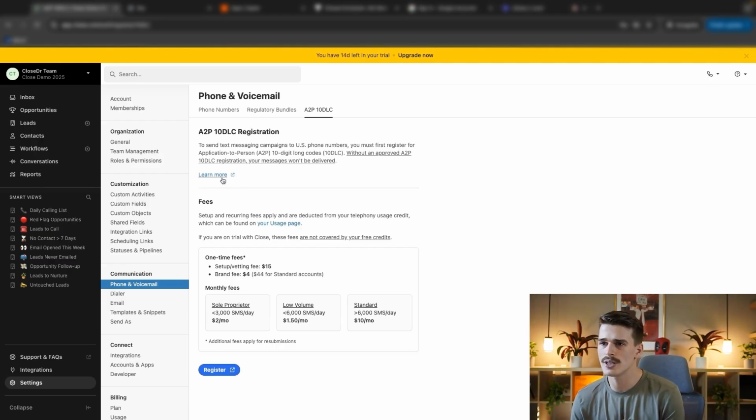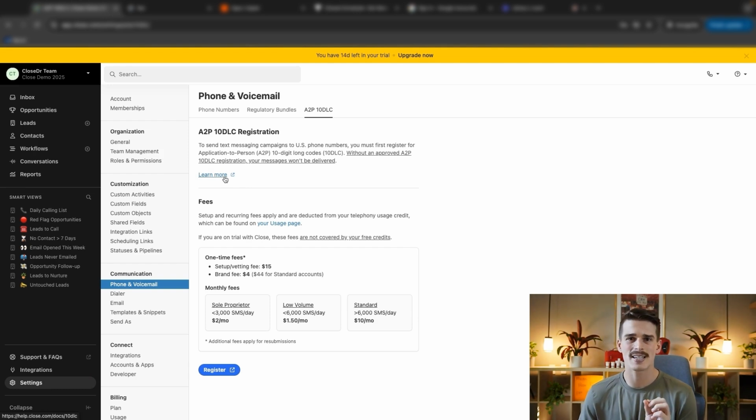Close CRM makes it really easy to fill out your A2P. They're going to tell you exactly what you need to do and exactly what you need to say. And if you just follow their instructions, you're more than likely to get approved. That is, unless you have a business that doesn't qualify for A2P, like you sell tobacco or you sell marijuana or you work in gambling.